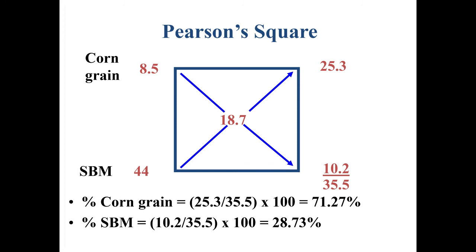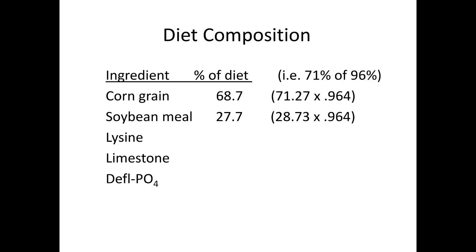So 71.27 plus 28.73 is 100. But remember, the corn and soybean meal are not 100% of the diet. We have fixed ingredients, so we need to take that into account.